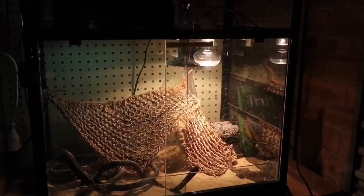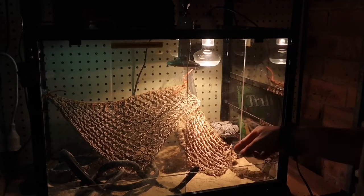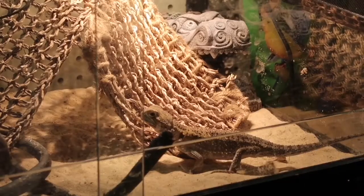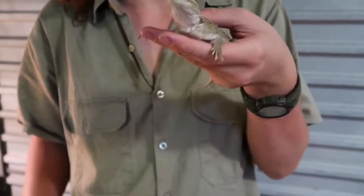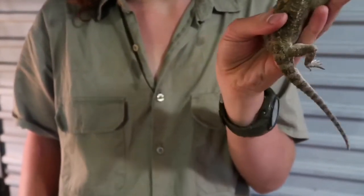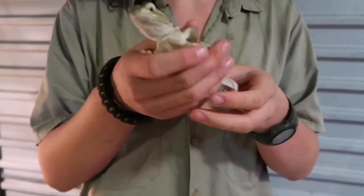Alright, Lachlan, we've got a pygmy bearded dragon here, it looks like. Yeah, let's bring this baby out. This is my big female pygmy, Pebbles. She's a couple years old, I think 3 or 4. She's pretty big and fat and healthy. She eats everything except her salad most of the time.